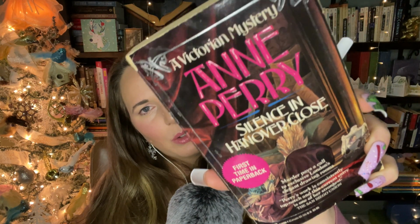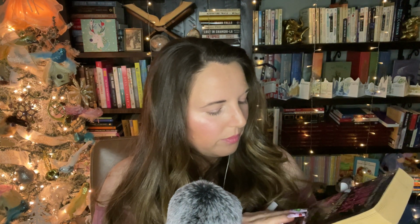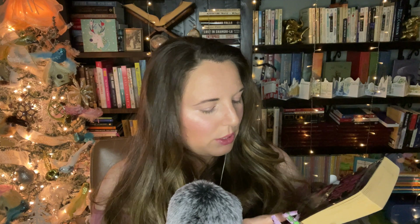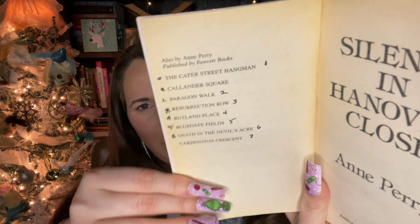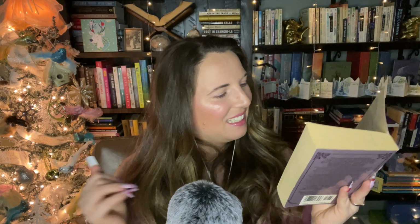So that's that one, and then this one, also a Victorian mystery, is called Silence in Hanover Close. Murder pays a call to exclusive London's elegant drawing rooms. And so this one is 1988. Someone was writing something in here. I'm not really sure what they were figuring out there, but someone wrote in there.